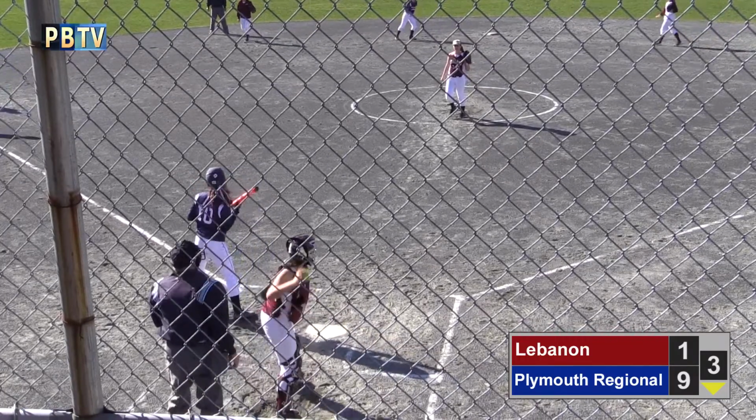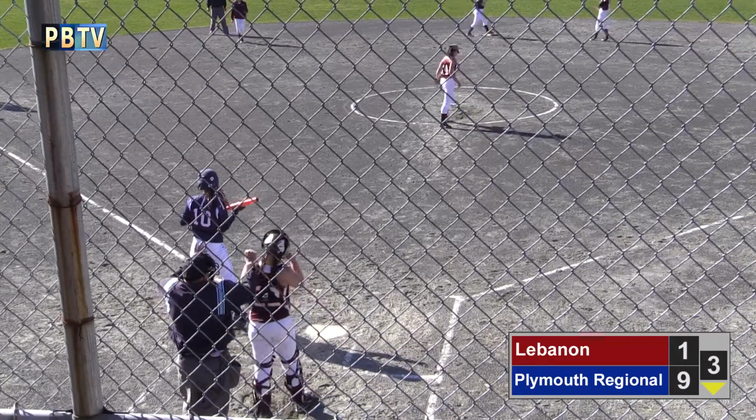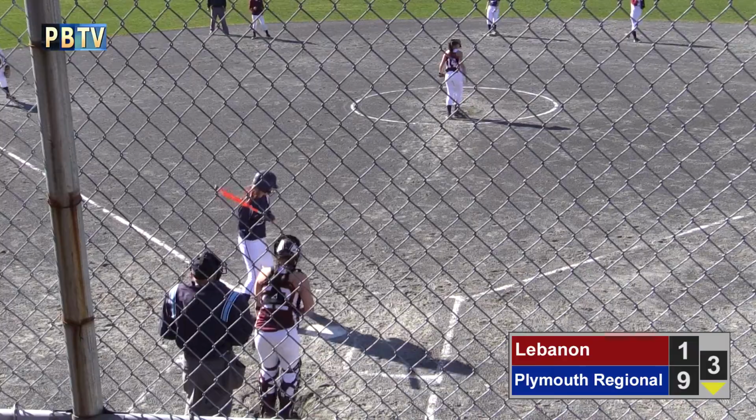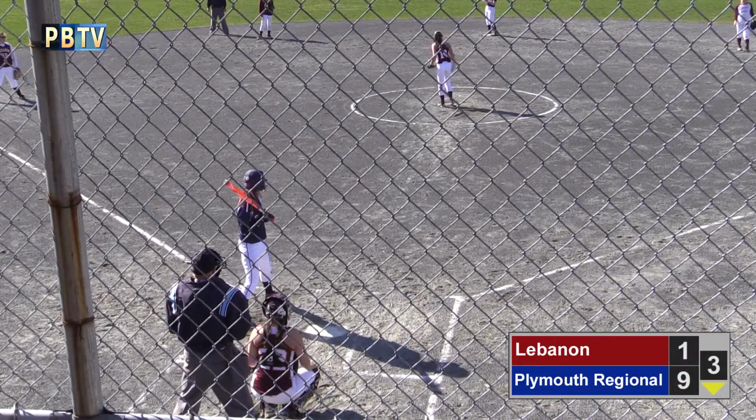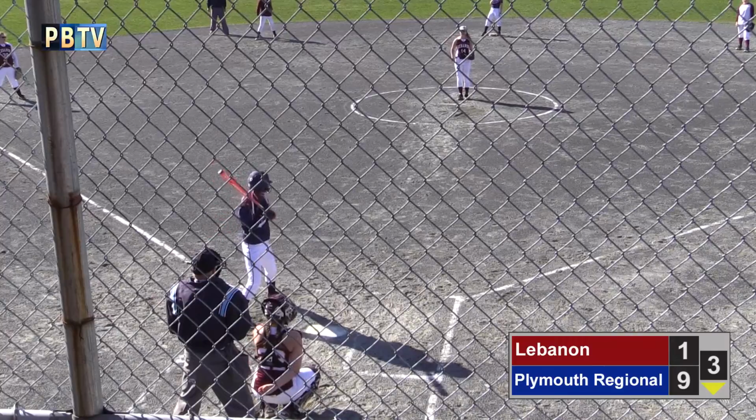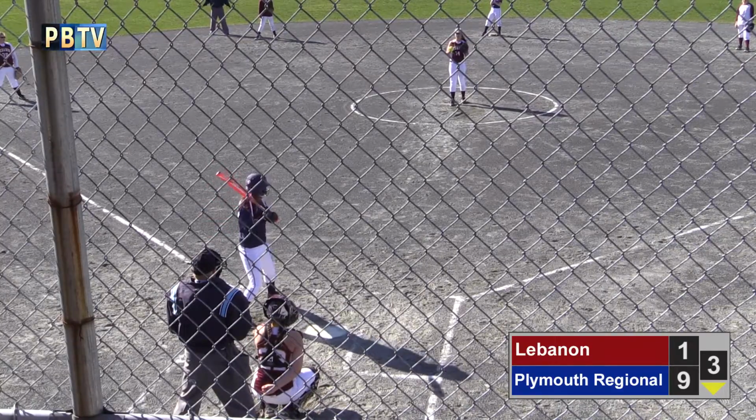She's definitely not having a great inning, and I think the stress really is getting to her. So another high pitch, so that's going to be ball number 3. Runners on second and third here for Plymouth. Bottom of the third.